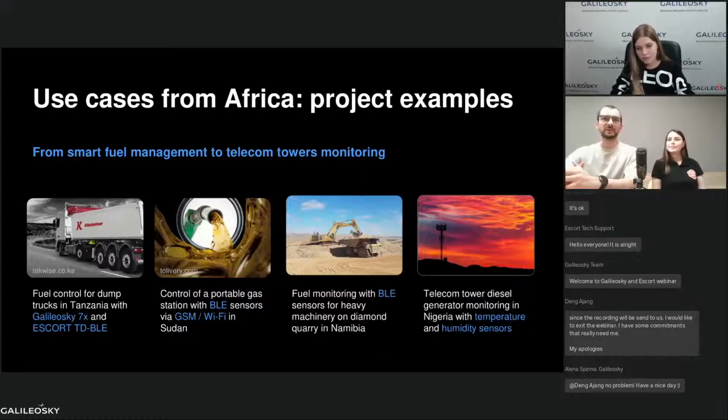Recently, one of our partners also implemented telecom tower diesel generator monitoring in Nigeria, not only with fuel level sensors, but additionally with temperature and humidity sensors, because those parameters are also crucial in addition to the fuel level. And the fuel level is obviously quite an important parameter, because filling up those diesel generators for the telecommunication towers is a hard task.